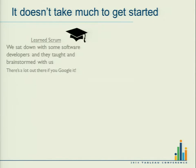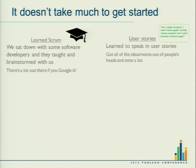So we learned Scrum, and one of the things we learned was user stories. I'm going to talk a little bit more about user stories because they're one of my favorite things in the world. But at the end of the day, it's really just a way of getting all of the ideas and wants out of your partner's heads and getting them down into a big list. And so we asked our partners to commit to giving us new work as user stories. We weren't strict about it. We didn't say, you can't talk to us if you don't have a user story, because we were actually sitting with them. And so we encouraged them to still come to us with the questions they had and have casual conversations. But before we embarked on a large project, we wanted to make sure that we had a user story for it.